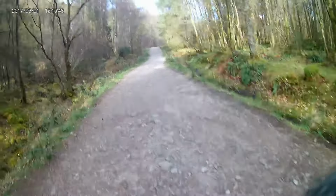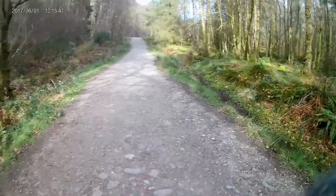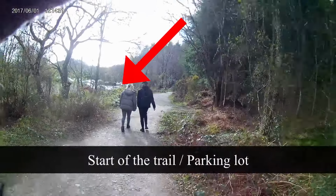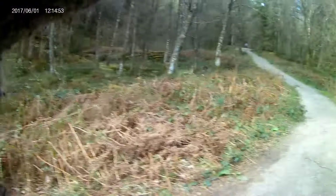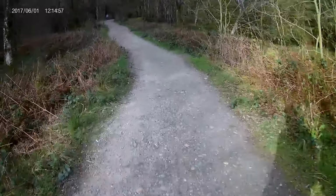Now, the first thing you need to know is that the entrance to the trail is actually located at the end of a parking lot, as you can see here. And that parking lot is located inside Balmaha itself, so pretty easy to find.